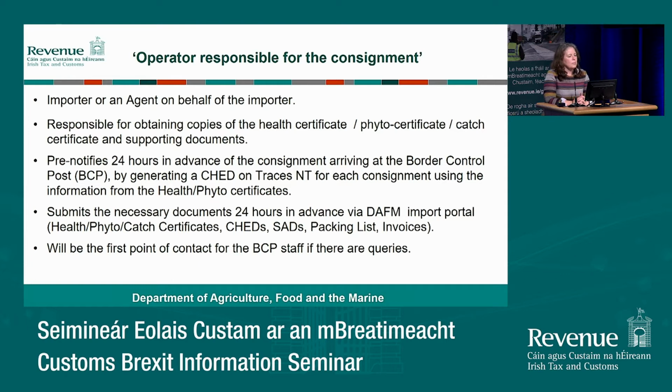So what we would urge people who are going to be, as they're called, the RFCs, that's short for the operator responsible for the consignment, we would urge people who are going to be RFCs to start to get familiar with the detail in the Common Health Entry Document. And if they want to get in touch with us on our Brexit registration email address, we can help people with that particular part of the activity. Because we do have experience of people coming into this business for the first time, and it certainly takes a bit of time to get familiar with the terminology, what needs to go in what box, what problems people can have. So the sooner they start to register and to try out using the various documents, the better.